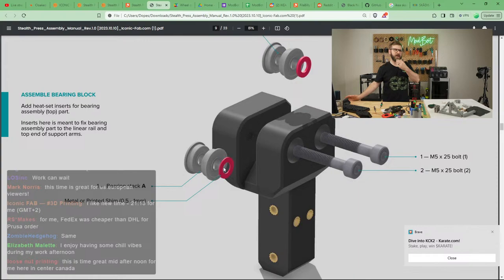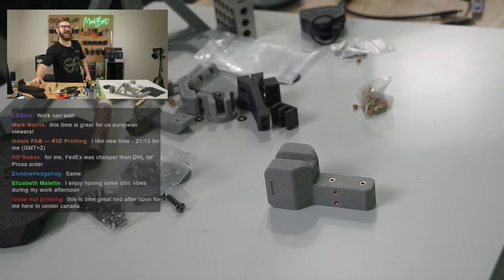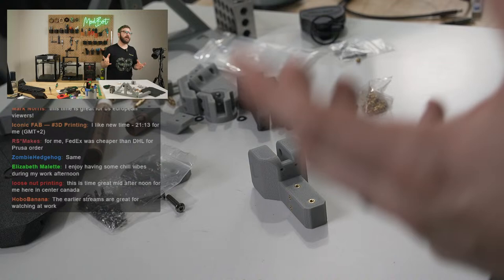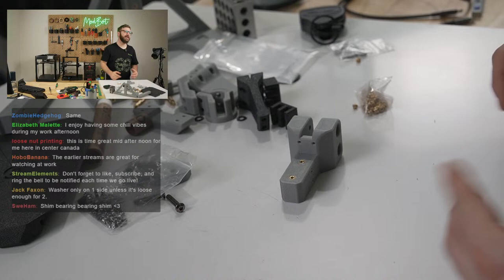I enjoy having some chill vibes during my work afternoon. Awesome. I'm glad that the streams, I've heard that quite a few times, that these streams are pretty laid back. And I appreciate that, because when I think of myself, I don't think of myself as super laid back. Like, real squirrely and kind of antsy, actually. But apparently that's not the vibes I give out, which is cool. It's nice to hear that.